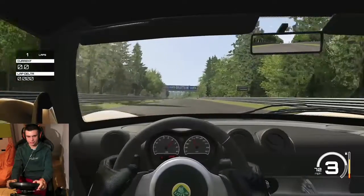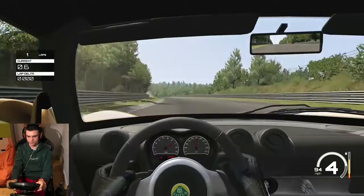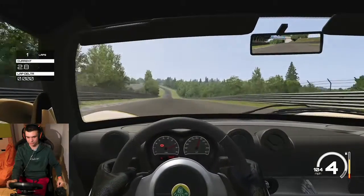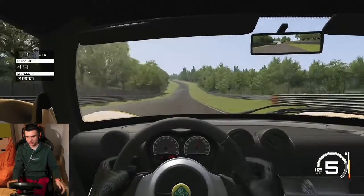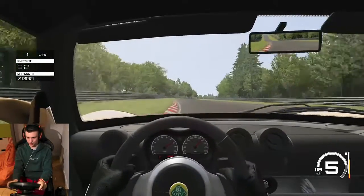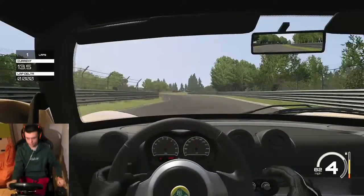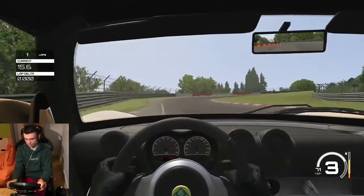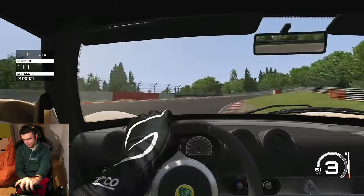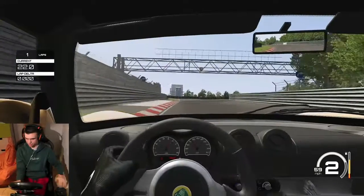We're off. Timing line coming up under the bridge. And there we go, clock started. For the benchmark for the road series on the Nordschleife, my favourite car in the world. I'm so nervous into Tiergarten on the brakes with ABS off.